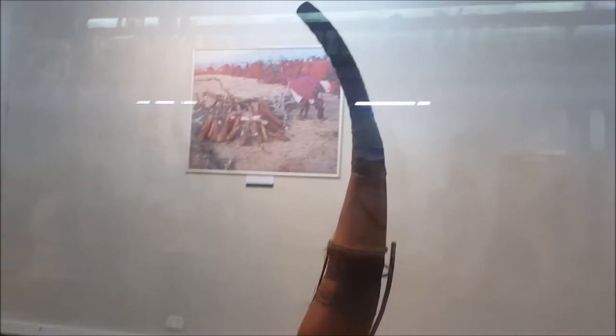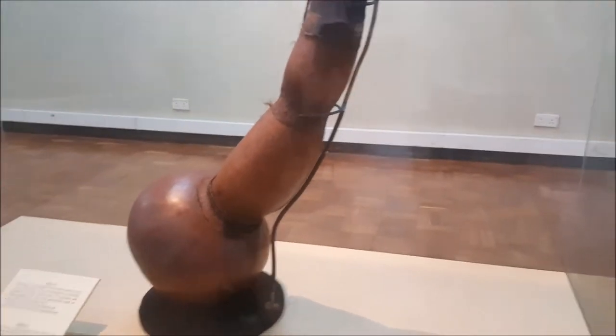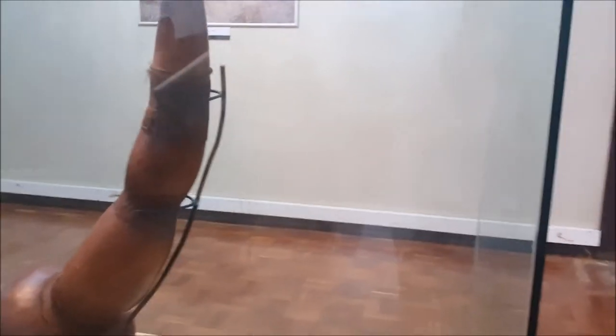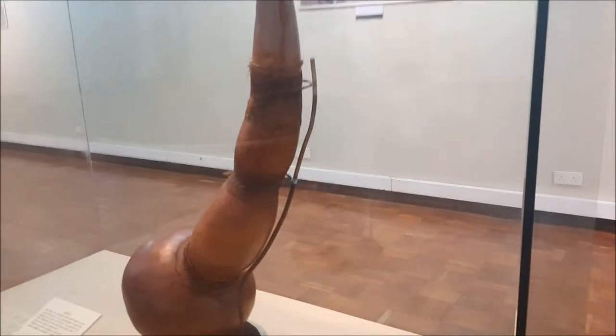It's a musical instrument. Interesting. By the Luo community. Yes. The horn is up there. And then these are gourds glued together with wax.